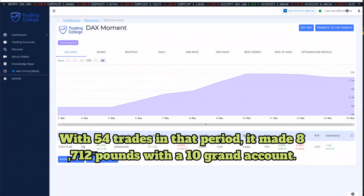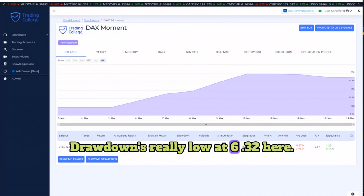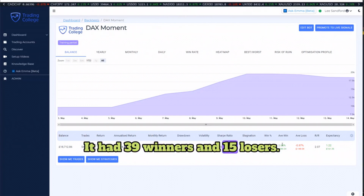We did 54 trades in that period. It made £8,712 with a 10 grand account. You can see the returns here are pretty good. Drawdowns really low at 6.32 here. Volatility 0, stagnation 3 days, win rate was 72%. You had 39 winners and 15 losers.